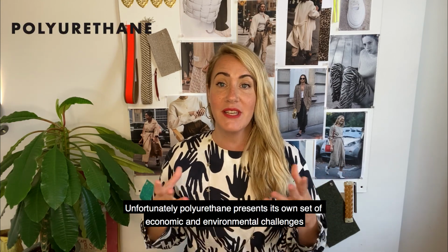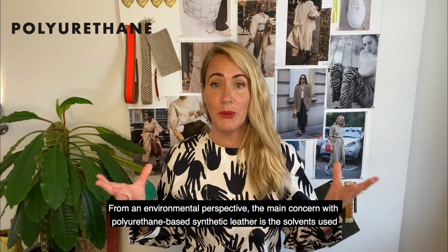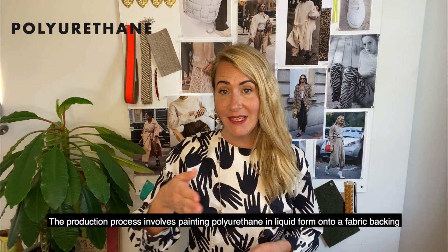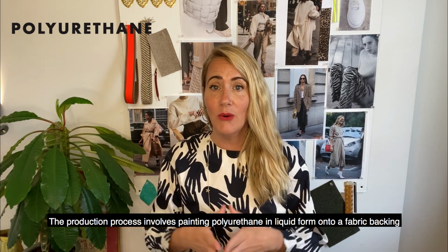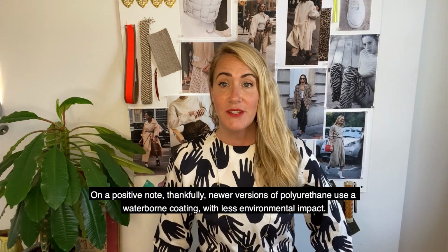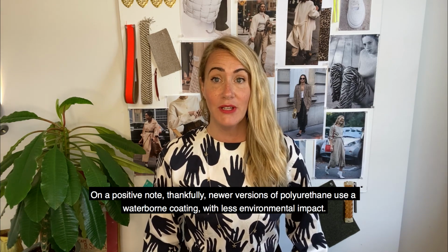Unfortunately, polyurethane presents its own set of economic and environmental challenges. From an environmental perspective, the main concern with polyurethane-based synthetic leather is the solvent used. The production process involves painting polyurethane in liquid form onto a fabric backing. However, making polyurethane into a liquid requires a solvent, and this solvent is highly toxic. On a positive note, thankfully, newer versions of polyurethane use a waterborne coating with less environmental impact.